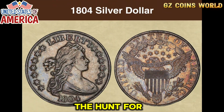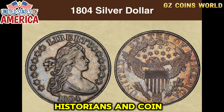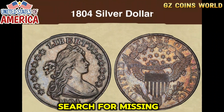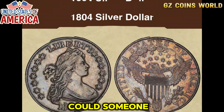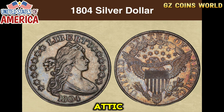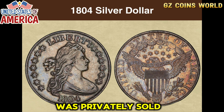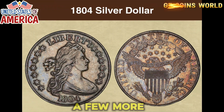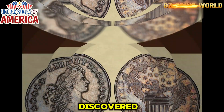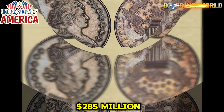Chapter 4. The hunt for the 1804 Liberty Dime. The allure of the 1804 Liberty Dime has driven treasure hunters, historians, and coin experts on an endless search for missing specimens. Could there be one hiding in an old collection? Could someone unknowingly possess this fortune in their attic or old coin jar? One confirmed 1804 Liberty Dime was privately sold for millions in a discreet transaction. Some experts believe there are still a few more out there, waiting to be discovered. Could you be the next person to find a $285 million treasure?